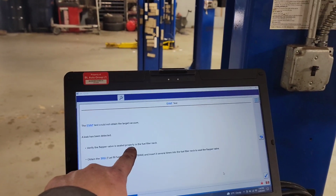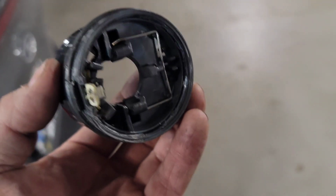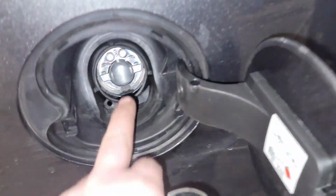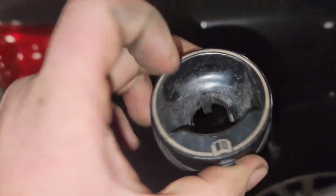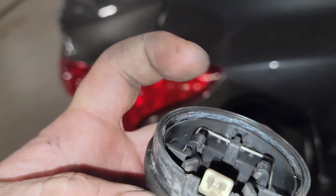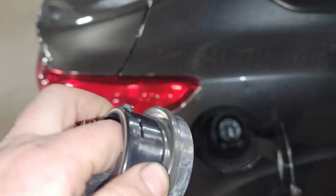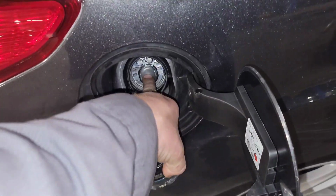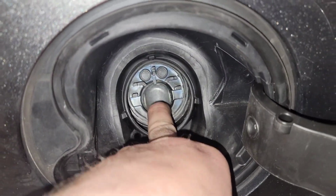Verify the flapper valve is seated in the fuel tank filler neck. Every time we go to this, it's busted off. You can clearly see the whole ring is busted off the top of where it actually mounts. Right here, it's supposed to be mounted to the top of that all the way around, and this is grabbed by these little tangs right here. When you stick your filler neck inside there, it releases those and lets the flap go in. Well, there's nothing now able to keep that flap up against the rubber seal that it sits against. It just barely sits there.